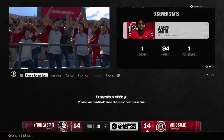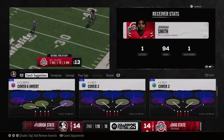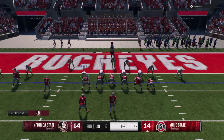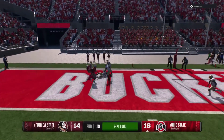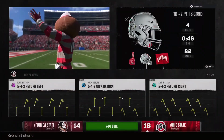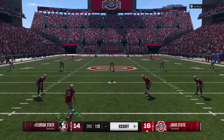Oftentimes offensively, you like to throw the football deep down in your own end and take shots because you're anticipating man coverage. So if you get a receiver that can get behind the defense, that has a chance to be a home run type play, and you saw it work out exactly that way right there. And this will be caught as they convert the 2. About to kick it off after punching it in for the touchdown.